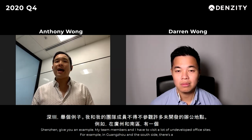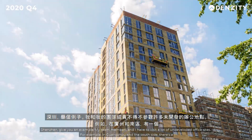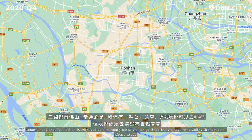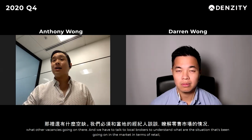When I was working and traveling between 2 cities, in Shenzhen, let me give you an example. My team members and I had to visit a lot of undeveloped office sites. For example, in Guangzhou, on the south side, there's a second-tier city called Foshan. Luckily, we had a company car, so we could go there, but we had to actually visit these retail sites and see what the vacancies were. We had to talk to local brokers to understand the situation in the retail market, walk through different malls and make a guesstimation of what the vacancy rates are, because it's hard to really retrieve that data in China.